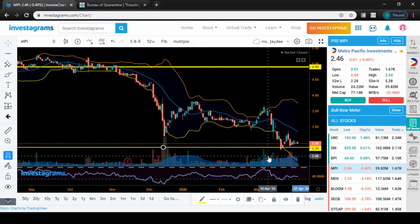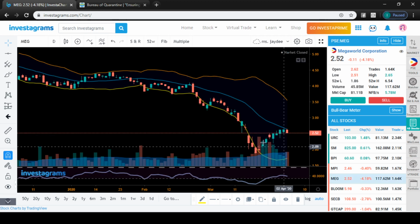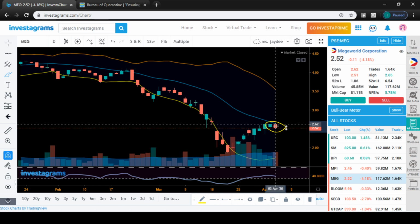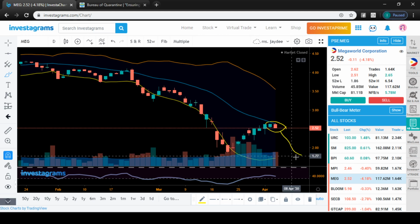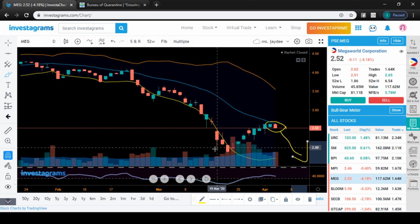Okay, so going back to MPI, it will most likely revisit 2.34 here. So don't get in yet. You can get this at a much lower price. This is a clear sign of weakness. It did not break your MA20 line, which is your resistance, so the next course of action is it's going to go down. So let's see if it will stop at this level.